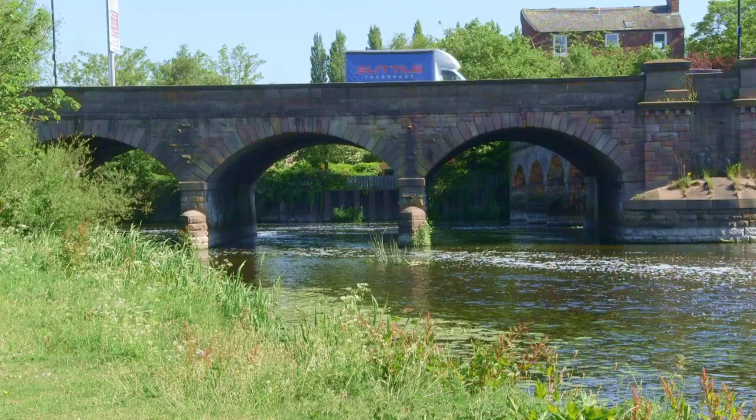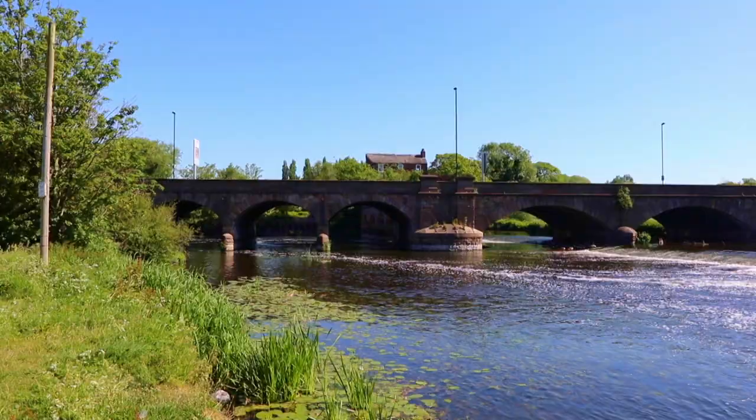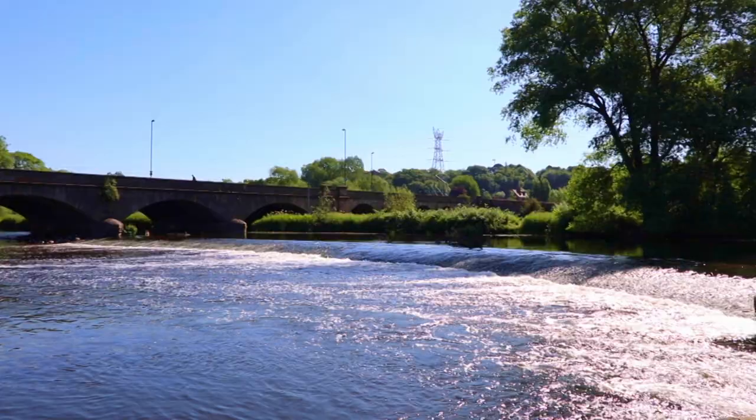The Trent is so important to the town that we've got it in our name. A very wide area like this will flood. This entire area will flood at times of high water, and it stops it flooding the town. It's a great natural defence, which we don't really appreciate now. So we're very, very lucky to have this.